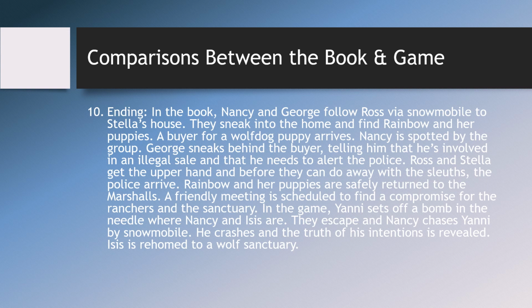So he books it. Nancy and George then try to fend for themselves, try to escape, but Ross and Stella wind up getting the upper hand, and they plan to do away with the sleuths. They're going to go put them in a bear cave. But before they can do that, the police arrive. So fortunately, the buyer did the right thing.